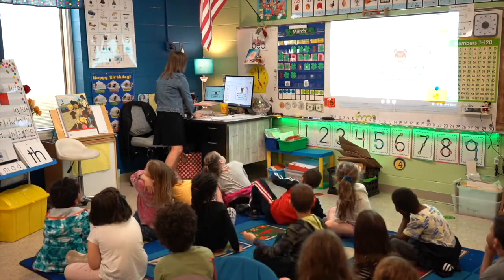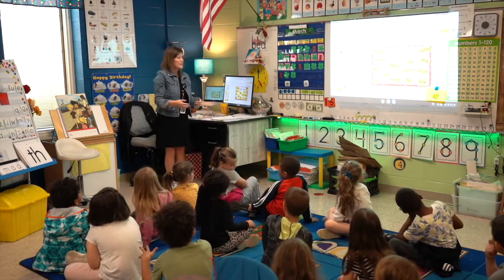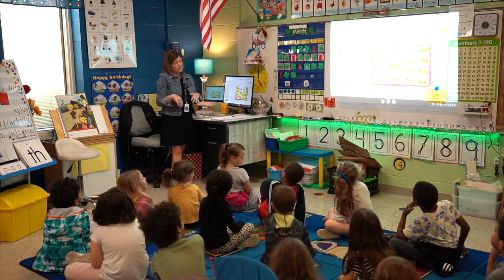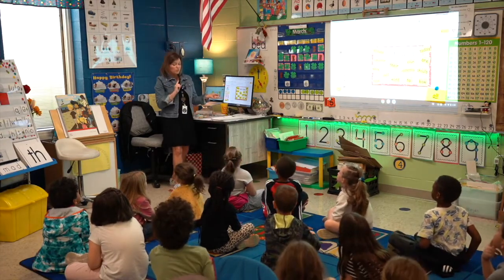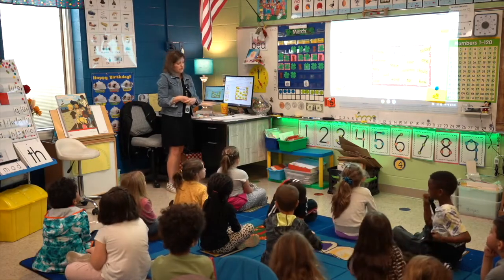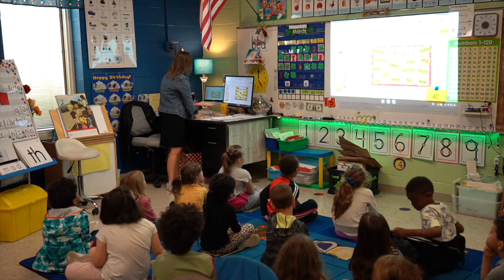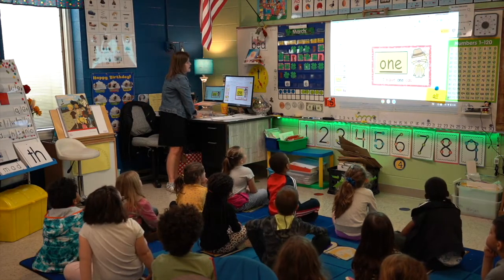We've got our vowel sounds. It's time for our tricky words. But first we're going to go over all of our other tricky words. Remember, they don't play by the rules. So we can sound out some parts of them, but we can't sound out all the parts, okay? So our old tricky words that we've already practiced is this one.